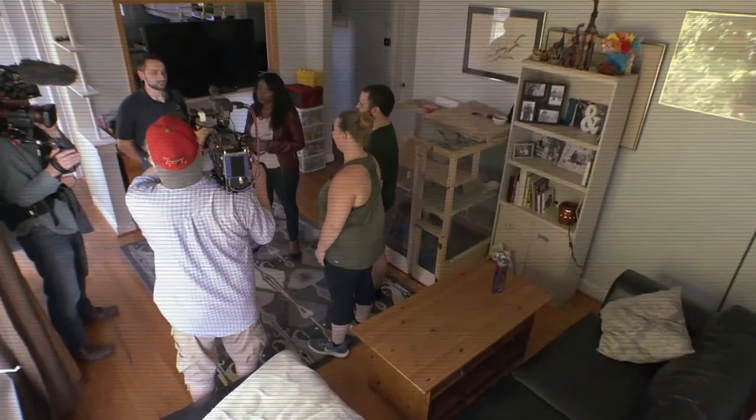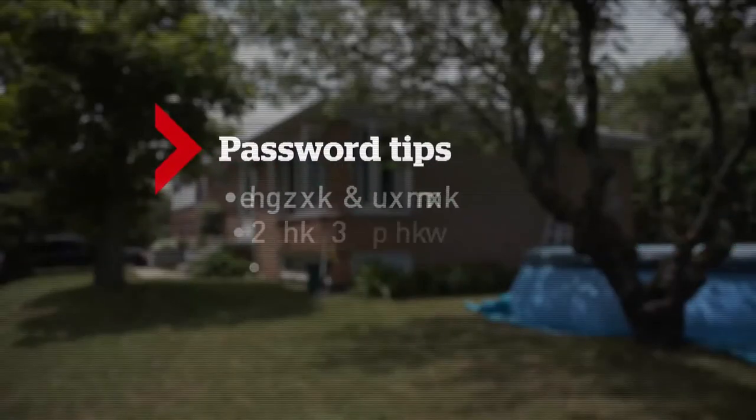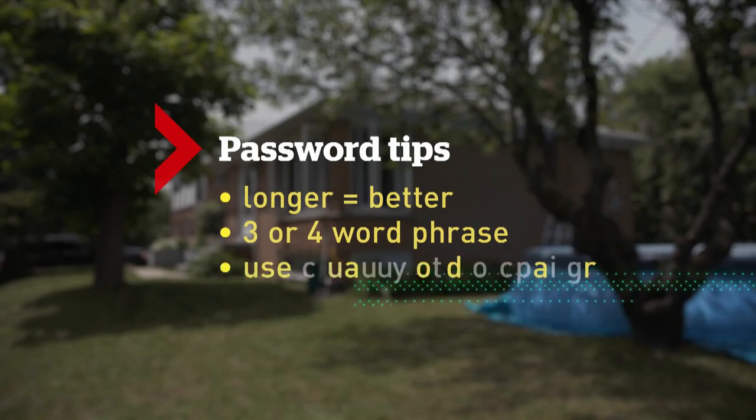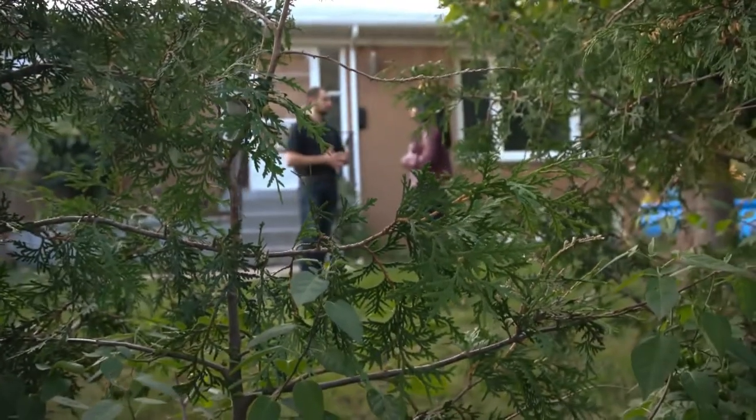It really is. And you want to use two-factor authentication where it's possible. Strong passwords are a must. The longer, the better. At least 16 characters. In fact, try using a password phrase, three or four words that don't mean anything together, but you'll remember. Or use a password manager that generates and remembers passwords for you. As for the makers of smart devices... Did someone log in? Is it a suspicious login? Is it not your home IP address?